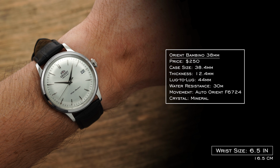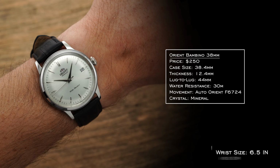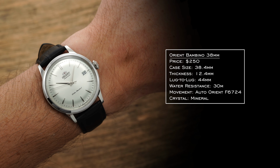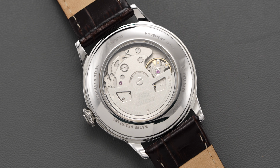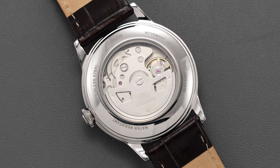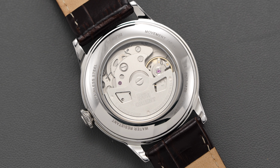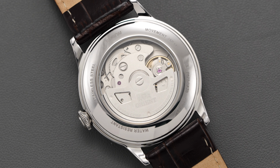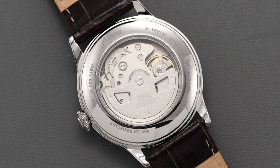38 millimeters in terms of its diameter, thickness of 12.4 millimeters, and a compact lug to lug of 44 millimeters, making it wear very true to that 38 millimeter size. Automatic F6724 movement on the inside with great ranges of deviation in terms of every single one I've tested. These are running really solid out of the box compared to some entry-level Seikos and other Citizen watches out there using those Miyota 8 series movements.